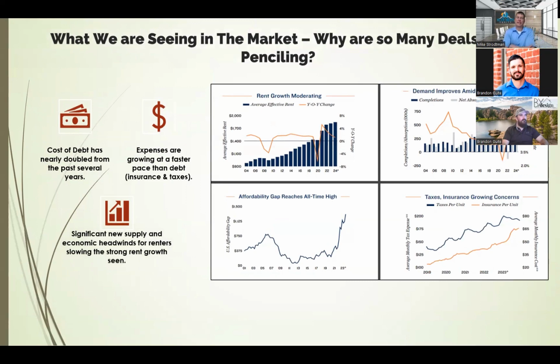So what are we seeing in the market, and why are so many deals not penciling? Like we mentioned up front, we've looked at a lot of deals, and it's been hard to even get close, and we've wondered why we can be off so far. But it's kind of been a shock to everyone: look at the cost of debt. It's nearly doubled in the past several years.